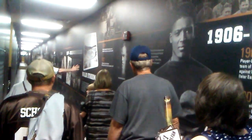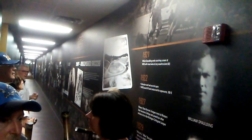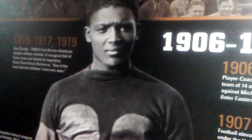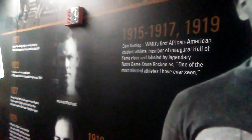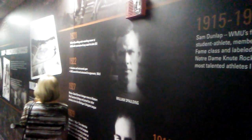If you look at this wall, from this end, about three quarters of the way down, is our history of football. And there's some interesting history here. You'll see here with Sam Dunlop, in 1915, we had an African-American football player here at Western. He was not allowed to enroll at the University of Michigan because he's African-American. We took him here, and he was probably one of the best football players we've ever had. And that's been the kind of program we've had up here at Western for over 100 years, and I think we're kind of proud of that.